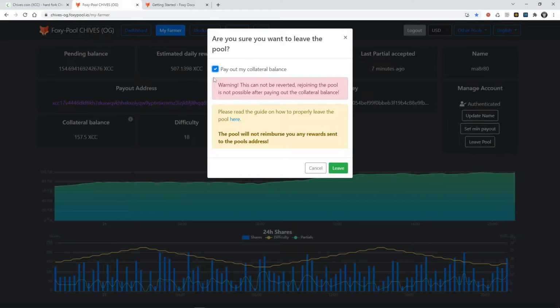And if you press here and then leave, you cannot join again. But one thing I have to say, you cannot come back to the pool with the public key you used to join the pool, but you can create a new one, and then you can create new plots and start all over again. And when you get your collateral balance, then you start again to receive your coins. But that will take time. Of course, it will be easier if you already have the plots, just rejoin and all done.